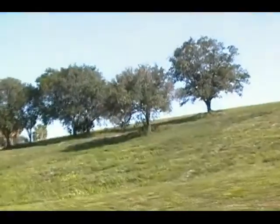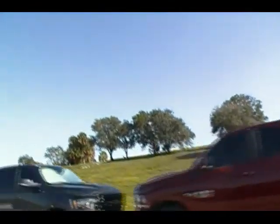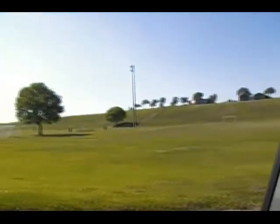Yeah, so let's go drive around and look at the different parks and let's see what we can find. Maybe we'll see some birds, maybe we'll see some alligators, and let's just make an adventure out of it. Okay.